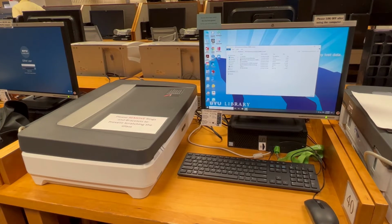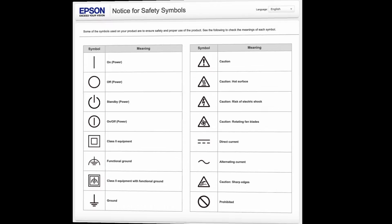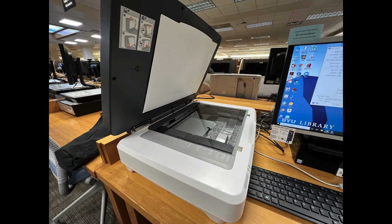Here are a few safety rules for using the Epson Expression 12,000 XL scanner. These are the safety symbols you will find on parts of the scanner. Please use the scanner with clean, dry hands. Always keep the scanner glass clean.